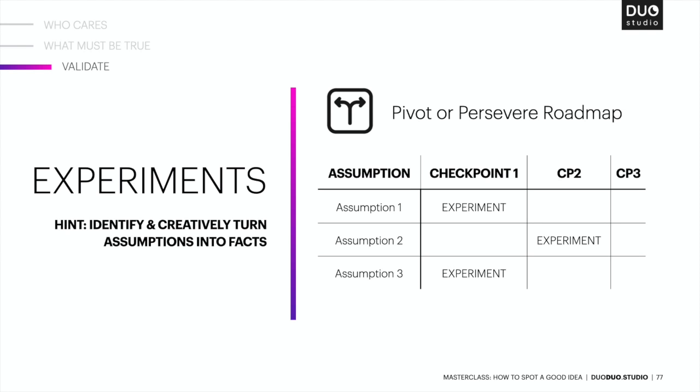Now, what does this mean in practical terms? This is a discovery-driven approach to innovation, popularized by Rita McGrath, who has published some great work on this. What we do in practical terms is design experiments to validate your assumptions. And these can be plotted on a roadmap, checkpoint 1, 2, 3, etc. These checkpoints serve as pivot or persevere decision points. They answer the question, were we right about our assumptions, or do we need to change something?